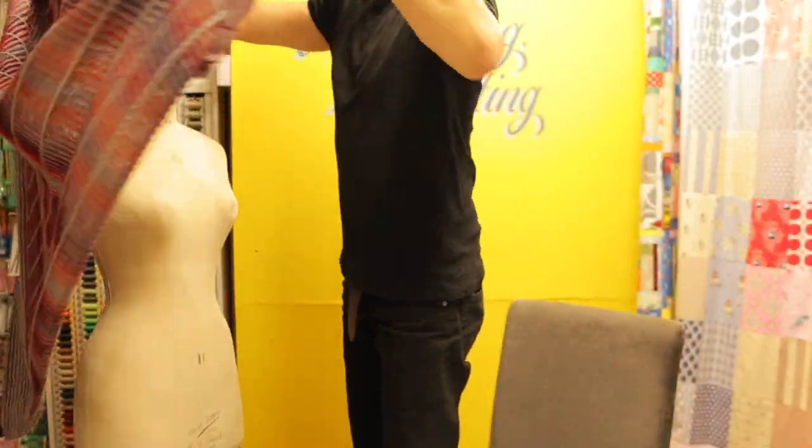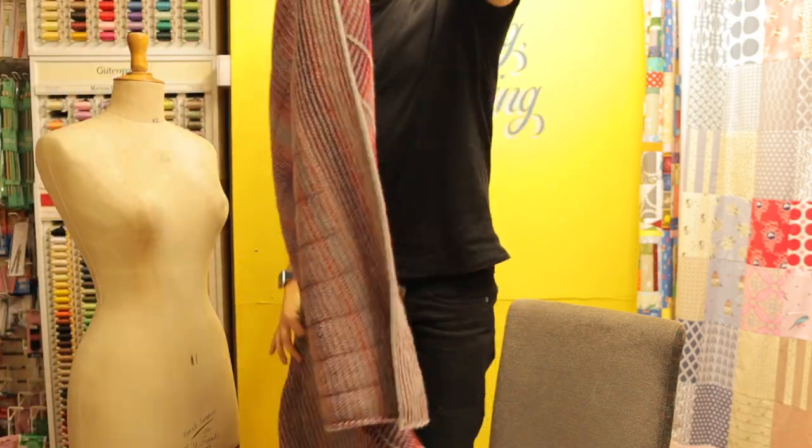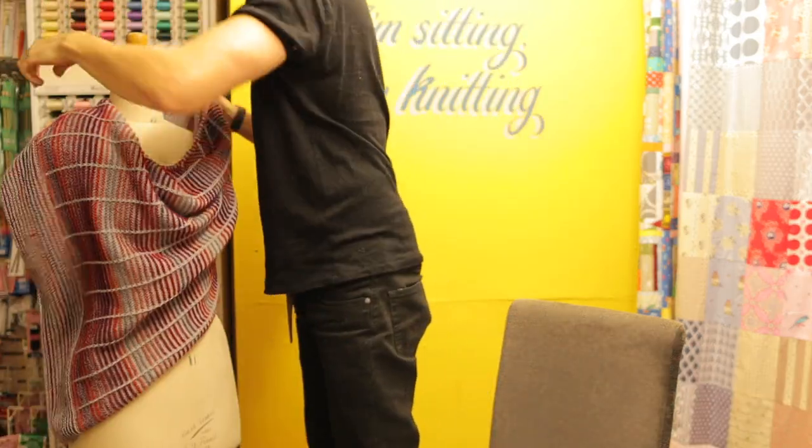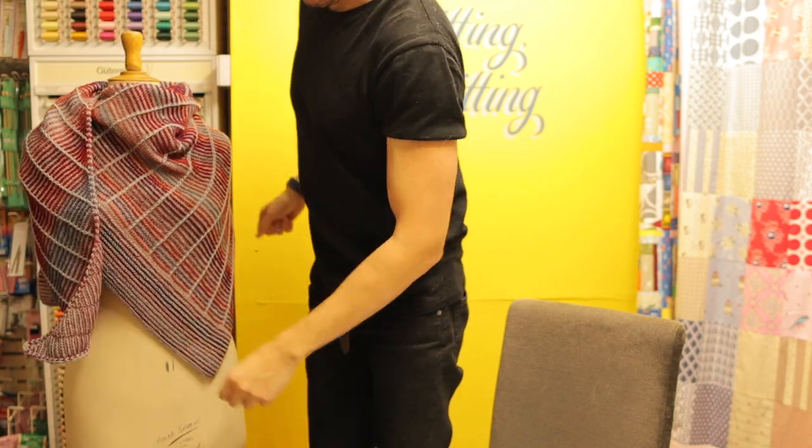I'm not a shawl wearer, so I never know how you're supposed to do these things. What will it be? The border down there. Something like that. You'll have to teach me how you do shawls. I don't understand, but it's just fabulous.